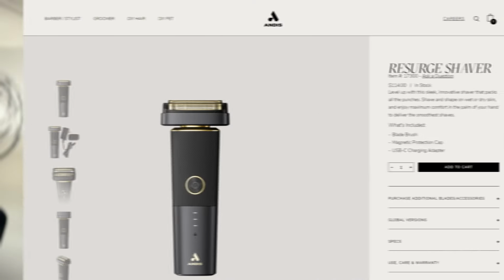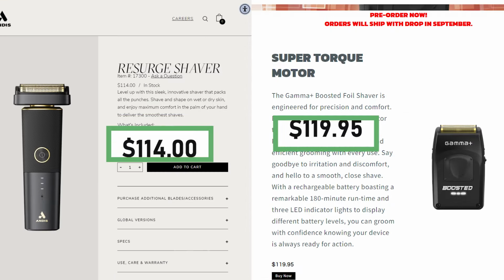All right, so the first thing I'm going to talk about is the price of these. And honestly, they're fairly close. You can get the Andis reSURGE for around $115, and the Gamma Plus Boosted is $119.95. So it's just a $5 difference between these two, which is really not bad. Since the price is very close, let's see what other things you will have to figure out to know if this is going to be good for you. I'll give you the stats, and I'll tell you which one I like more, because I use these every day. So let's get straight to it.